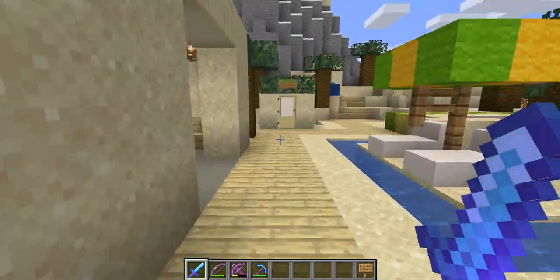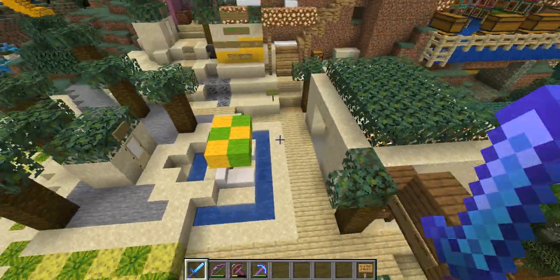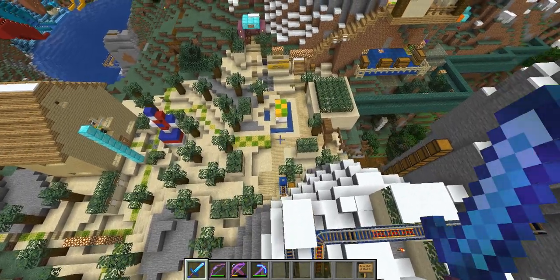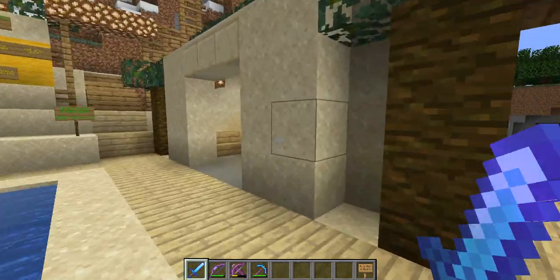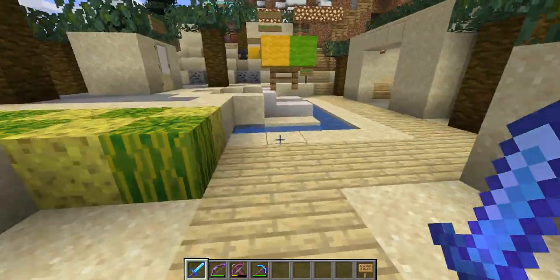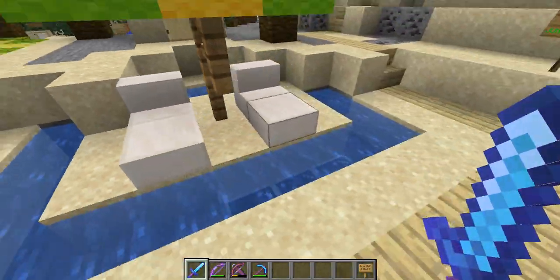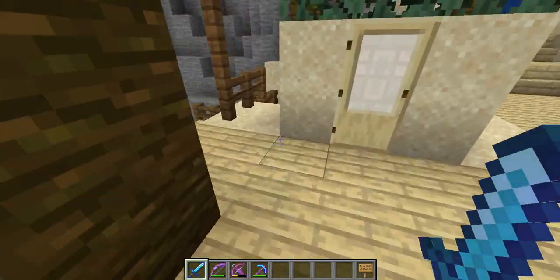You may have noticed that you saw a small glimpse of this down here, but this is what it looks like this year. As you can see, it looks completely different compared to what you saw last year. And man, that is a lot of palm trees. That's probably more than last year. Yeah, there's actually a lot of things that you can expect this year. Last year, this was all water. But this year, it is an umbrella with two lounge chairs, because why not? And I also did add a little water just to get a little feel from last year.